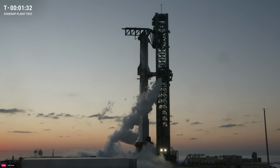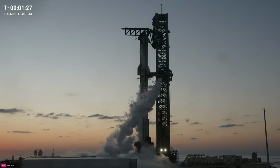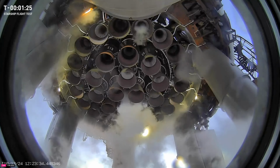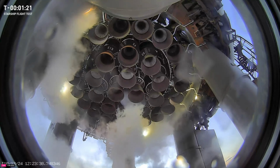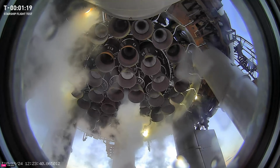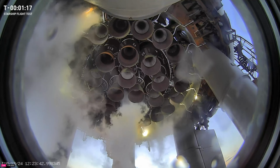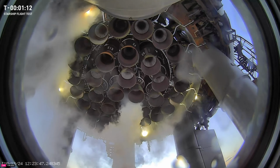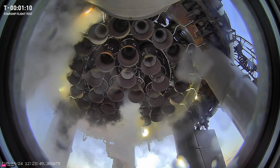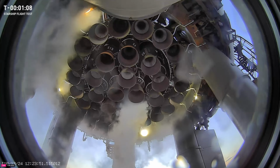But we are starting to hear that it looks like the range is going to be clear at our liftoff time of 7:25 a.m. Central, 12:25 UTC. So that puts us 1:20 away from launch. Still not tracking any technical issues. That range clear is the only thing that's been potentially poking at our launch.